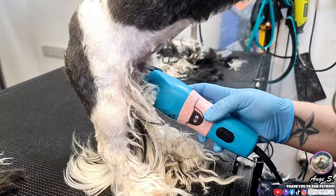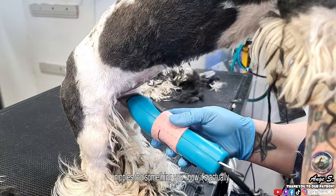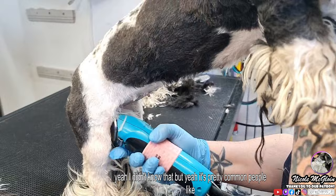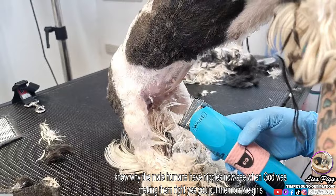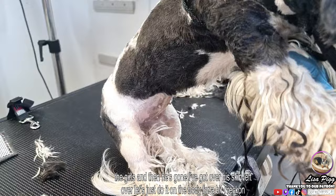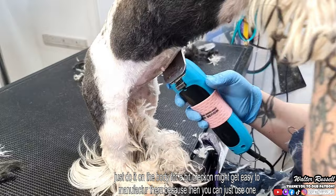Boy dogs have nipples too. Yep. Something you learnt. No, I had no idea. Do you know, it's actually pretty common that people don't realize that. People are like, well, why would boy dogs have nipples? I don't know. Why do male humans have nipples? Nah, see, when God was making them, right? He put them on the girls. And then he's going, I've got all this elbow skin left over. Let's just do it on the boys for a bit of fun, I reckon. Make it easier to manufacture them, because then you can just use one body. Yeah, they're all the same. Makes sense.